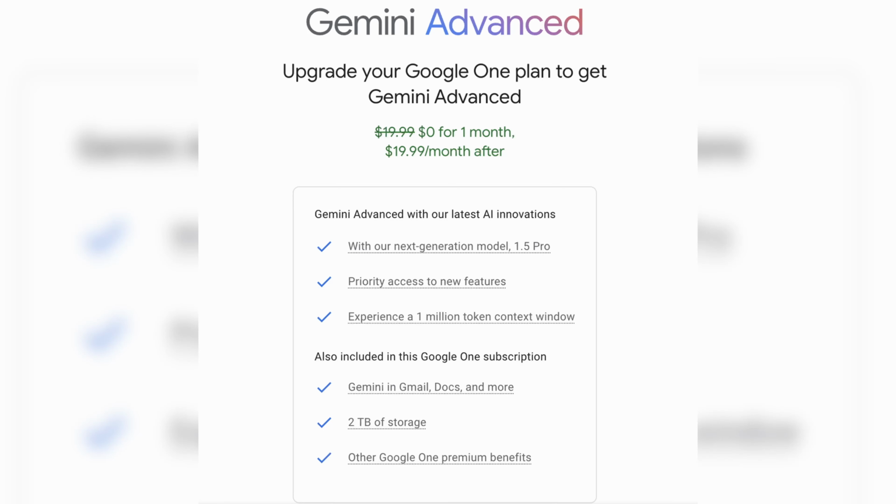And I think it'd be pretty unfair not to mention that the Gemini features specifically that I talked about come with Gemini Advanced, which is a subscription plan. If you're willing to pay for it though, there are some cool things.